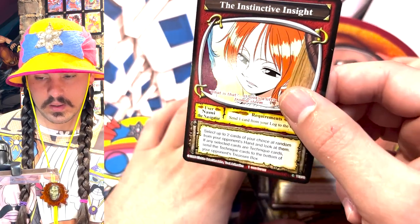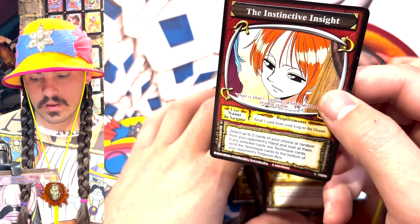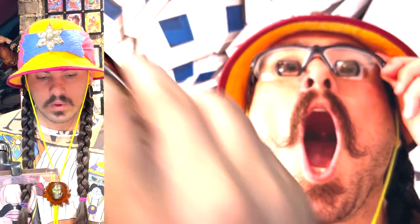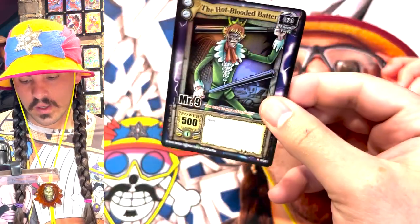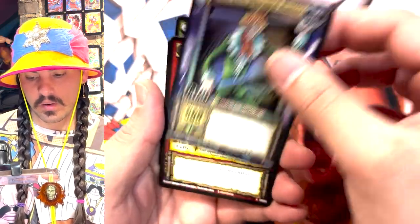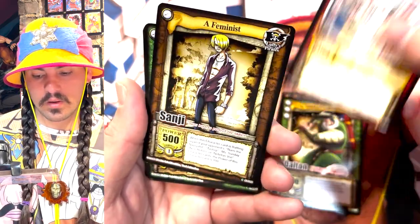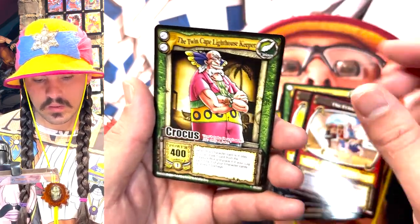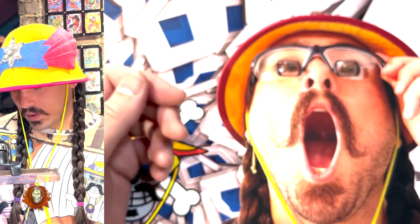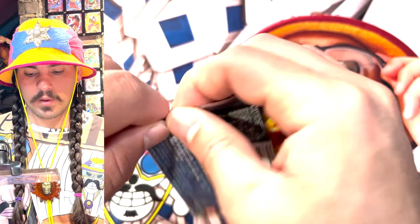Nami looking instinctive. Smelling a storm. What's that storm smell like? Can we get a gold one? Gold stamp? No. Mr. Nine parallel foil. Gum Gum Rapid Fire. I think we've seen most of these regular card rarities. So I guess if it's a parallel foil, they put the little R in the corner. Maybe that's what they do. Now bless them the pack.